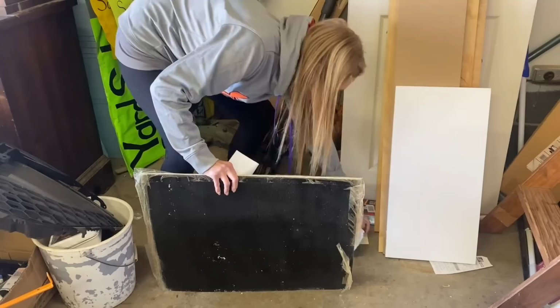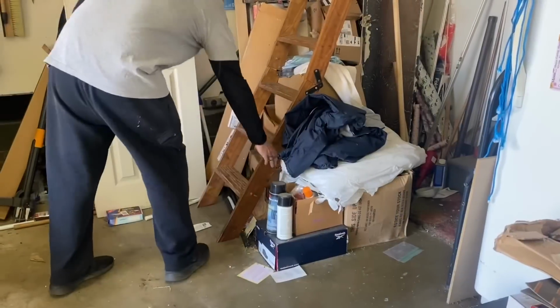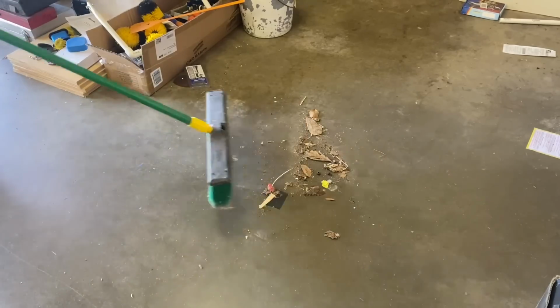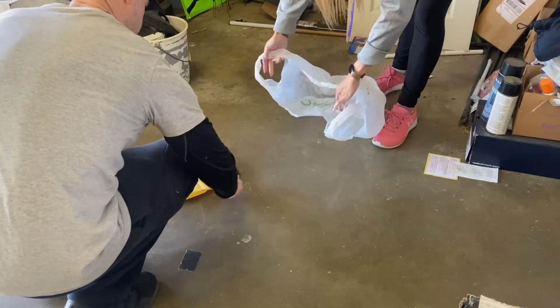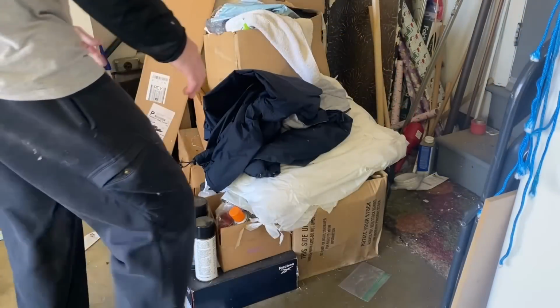Moving along that list is number 3, and that is unfinished DIY projects. I noticed that there were a few projects that we didn't finish, that we really had no ambition to finish, and there were also materials for those projects that we just didn't plan to complete. So that is another easy decision to let go of.